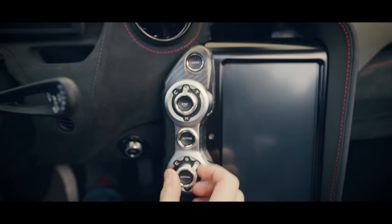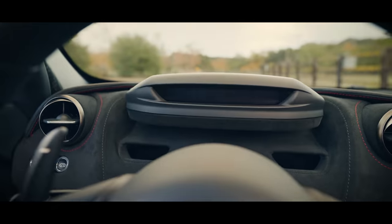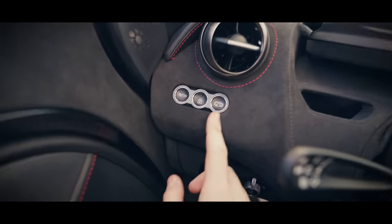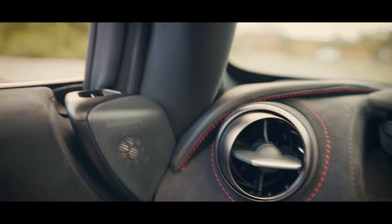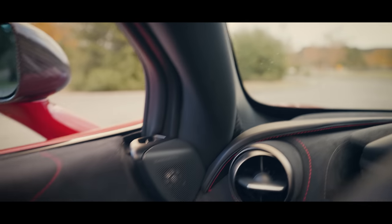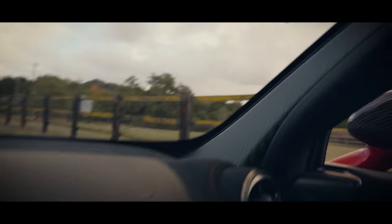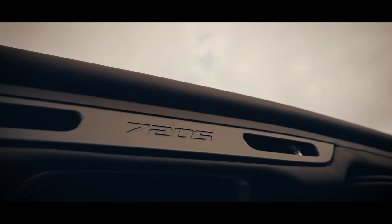Go ahead and turn on our active dynamic settings for sport for now. Up, the display is changing. That is so cool. And you can control that display right here. Here's your lock button. And then here's your frunk. And then to the left, we do have the upgraded sound system, that being the Bowers and Wilkins. I love seeing the carbon fiber from the tub right here in front of our view. What's cool about it is that it's got like a matte finish. Whoa, look at that feature. So for the Spiders, it says 720S when you take off the top.